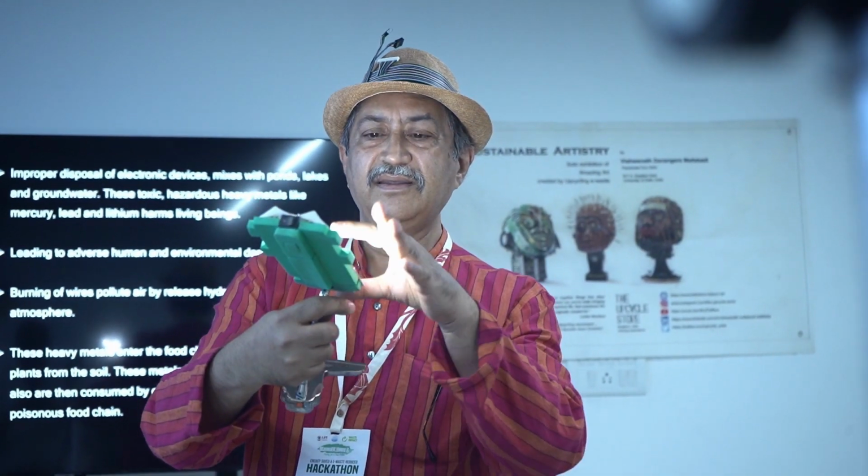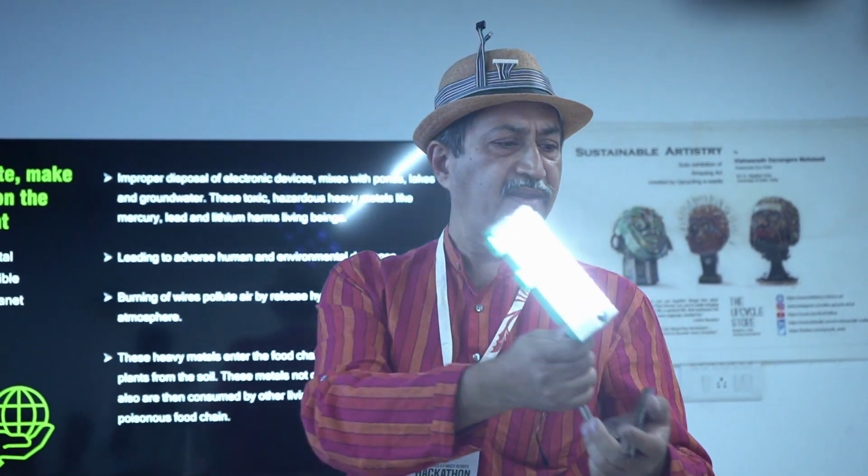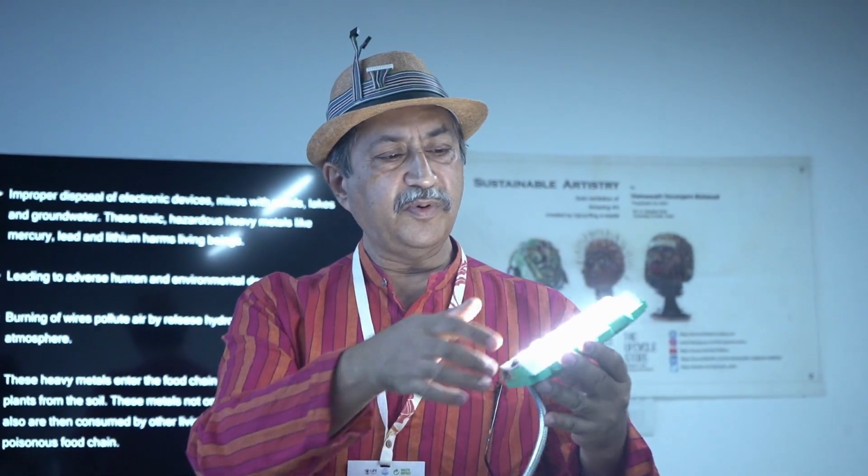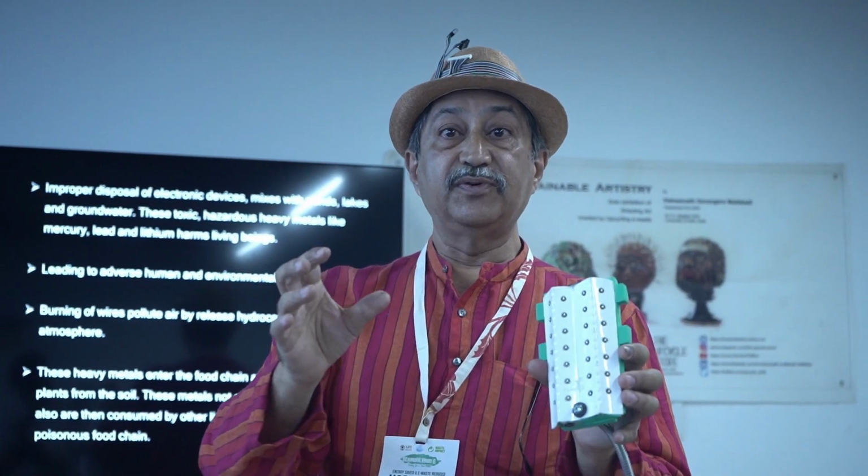LEDs, and there is a Li-ion battery inside, so you can keep it anywhere and charge it, there is a charger point. So these kinds of products are very useful.